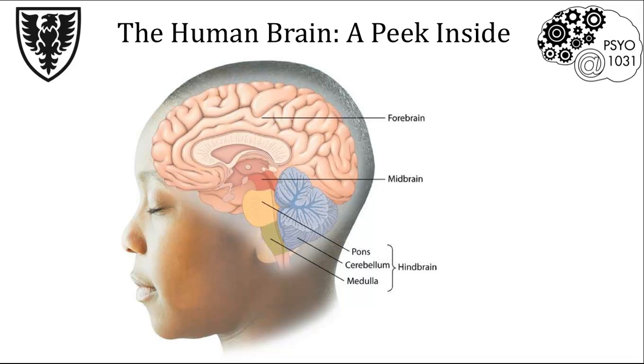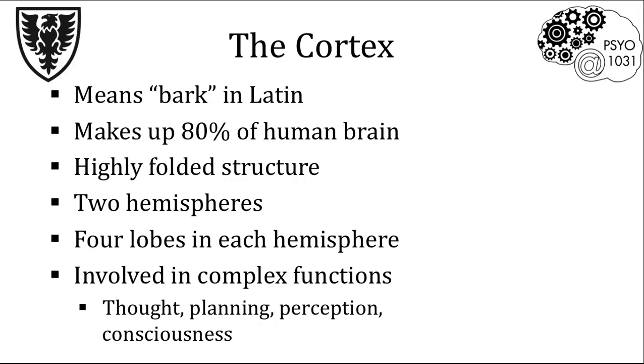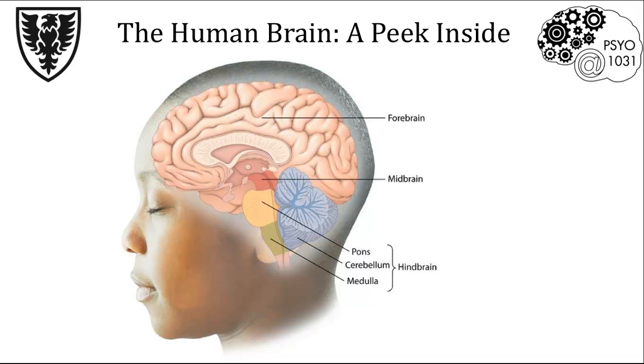So let's take a peek inside the brain. Using location and function of particular brain regions as a guide, neuroscientists have been able to piece together an overall organization of the brain. This organization roughly divides the brain into 3 main regions: the hindbrain, midbrain, and forebrain, shown here. This is shown color-coded in this cross-section of a human brain. Clearly, most of the brain is forebrain, and most of that is cortex.